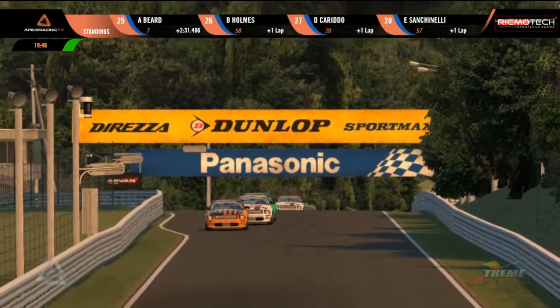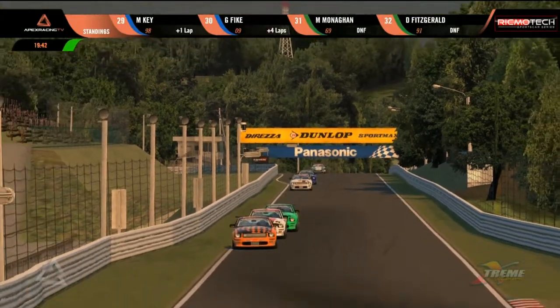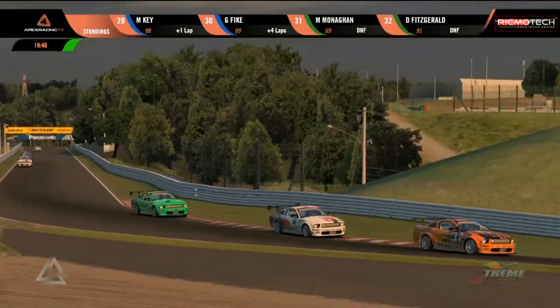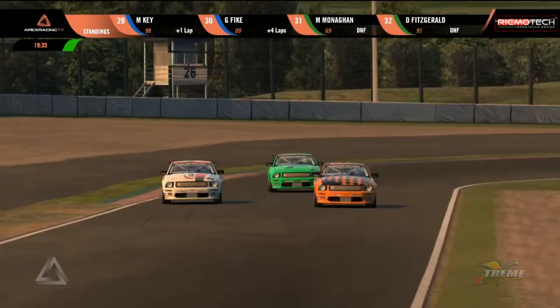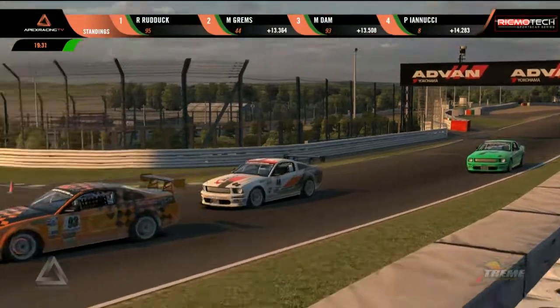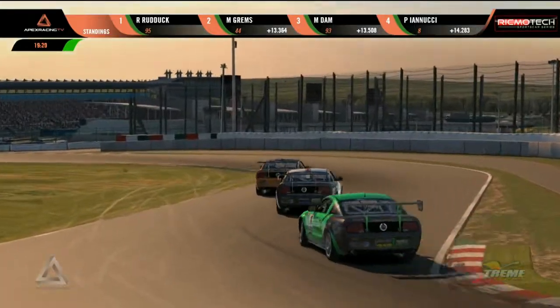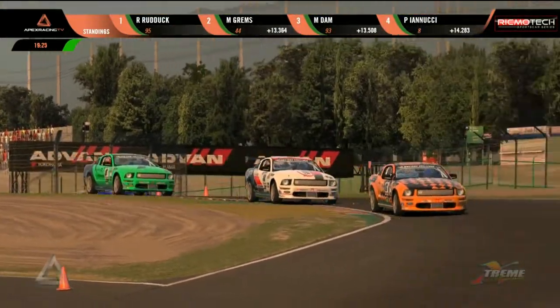And again, these 3 are all fighting it out. Canada versus New York here. Mike Dam from Canada, Mikey Grimes and Pasquale Iannucci both from the state of New York as they go through 130R now. And this is Mikey Grimes' opportunity. Mike Dam again, resolute on the brakes, and maintains his position. Yeah, strong defence there by Mike Dam.